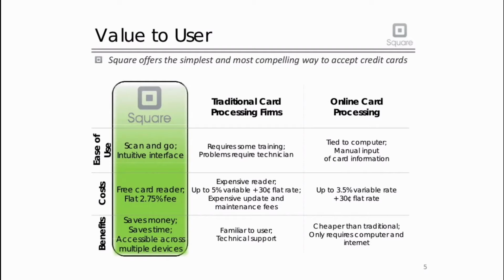They talk about ease of use, costs, and benefits. And they're saying, hey, look, we have advantages versus both sets of competitors. Okay, this is reasonable. Of all the slides in the deck so far, I would say this one is probably the best of the bunch that we've seen so far. It's reasonable, no multiple messages. I can kind of get it. So, okay, I'll buy it. This one's okay. Let's move on to the next slide on our list.